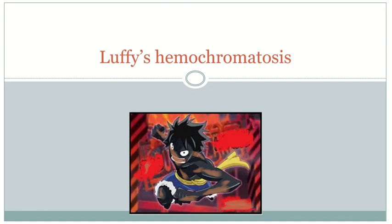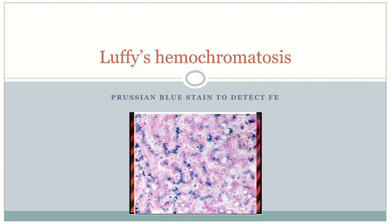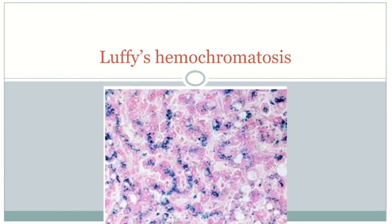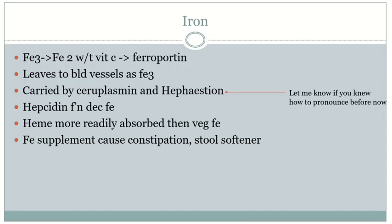So let's begin. I'll be discussing Luffy's hemochromatosis. Usually iron is detected with a Prussian blue stain, and for this stain on this patient we may want a smaller tissue because his tissue may tend to expand. So before I talk about hemochromatosis, I want to discuss the properties of iron.